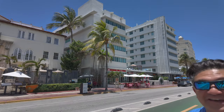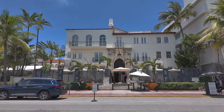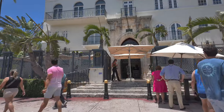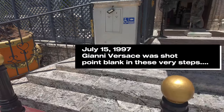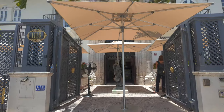Just happened to walk upon the Johnny Versace home, the famous home in Miami Beach where he lived before he was killed. Wow, it looks just like it did in the movies. I didn't realize. I said, this is the Versace home. That's amazing. Let's go closer. This is the very steps where he was found. And it's a beautiful home.